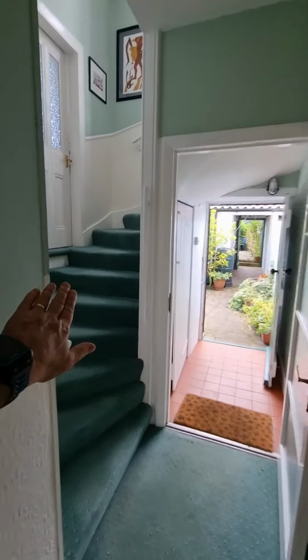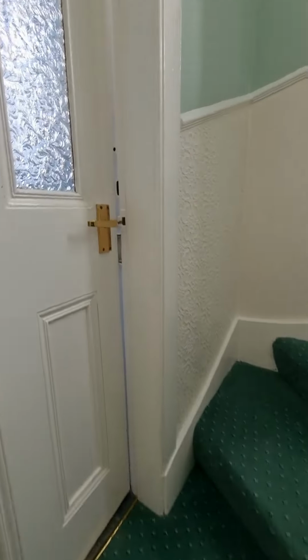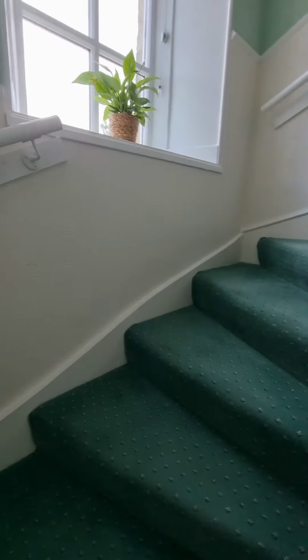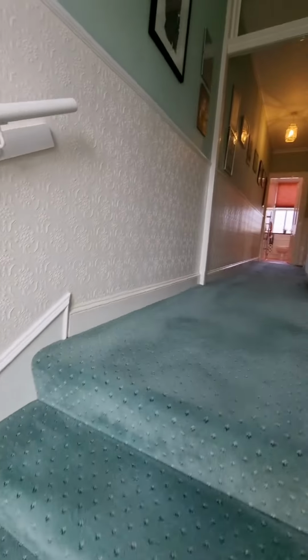Now, let's go upstairs first of all. First thing I've noticed is we're going halfway up this landing. We've got a WC. So we've got a WC halfway up this landing, as you can see in here. One of the features about these types of properties. And then on the first floor, as we're coming up, we've got a bathroom, and then on the top floor, we've got a shower room.